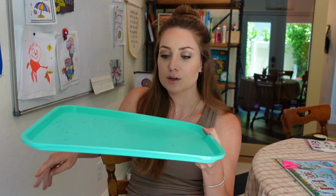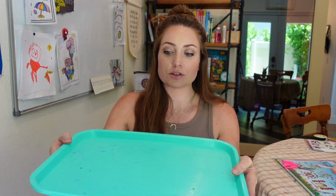Okay, next, I got these at Michael's. They were in the Easter section, around springtime. So I'm gonna try to find something very similar, but we use these almost every single day. I have 3 of them in different colors, and they're just little plastic trays, but we use them for Play-Doh, for kinetic sand, for painting, and each of my children has their own. I always say, go get your tray, and they put it wherever we're doing our crafts, and they can get whatever we're doing messy. I'm not stressed about it getting on the table or wherever we're doing our art stuff.